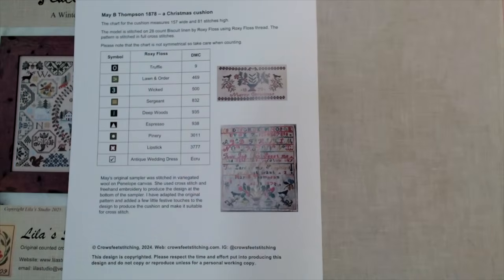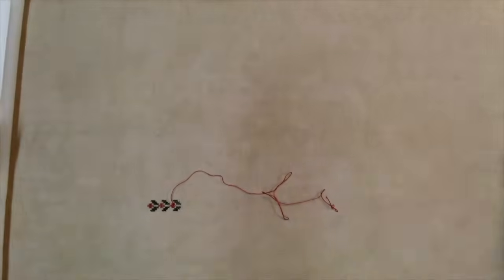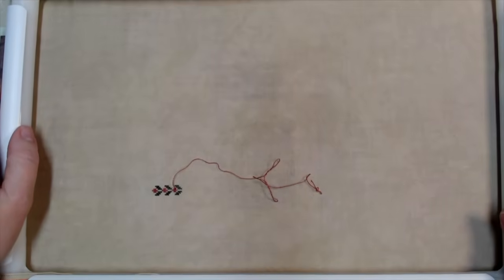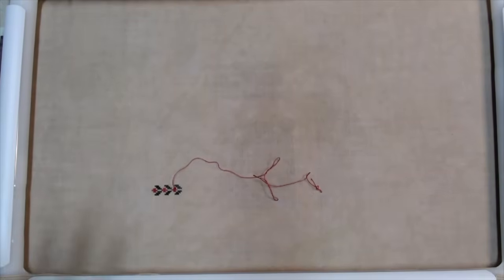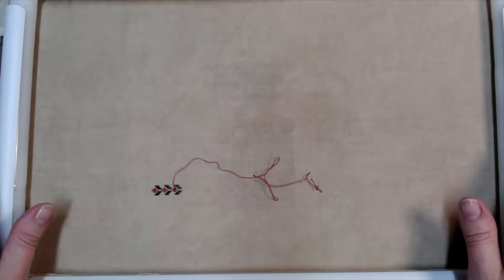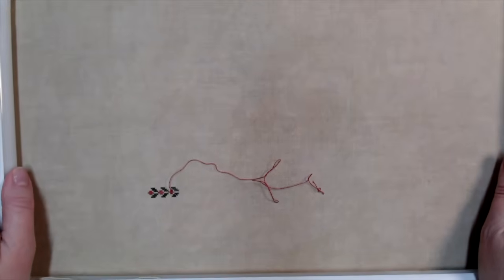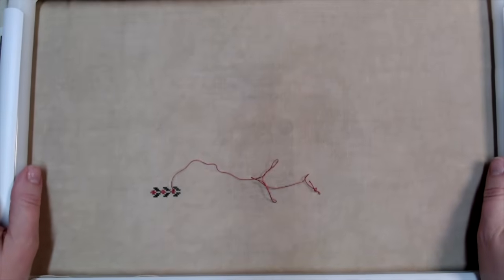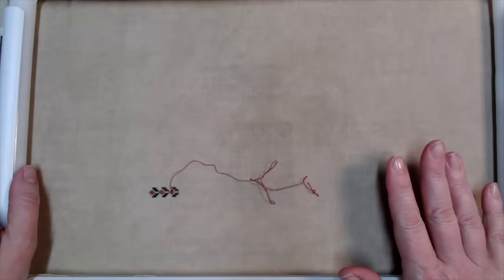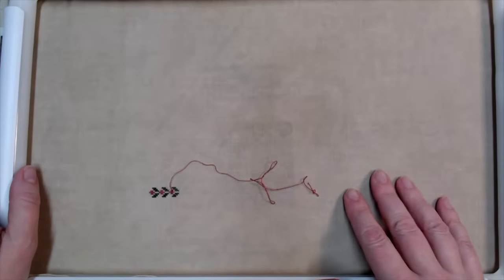As you can see, I got the teeniest little start. There's mine. And mine is on 40 count biscuit, and I can see in the camera it's showing you a little lighter than it is in real life. My fabric is probably about 5 shades slightly deeper in color.